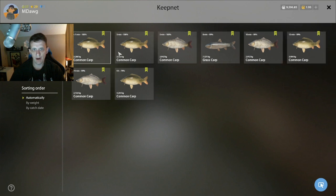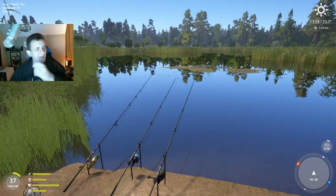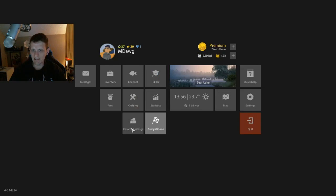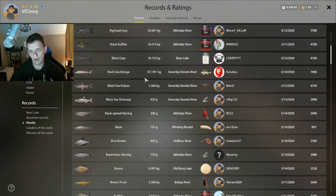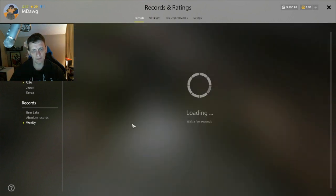What makes Bear spots even better, I feel like, is when you do occasionally catch Black Carp. The XP and silver is a little better, so when it's an active spot for Black Carp, that's even better. And I think the weekly Black Carps are at Bear. Yep, and they are on some of the similar baits, so they must be occasionally biting either here or somewhere. But those are some nice Black Carp that have been caught on the weekly so far.